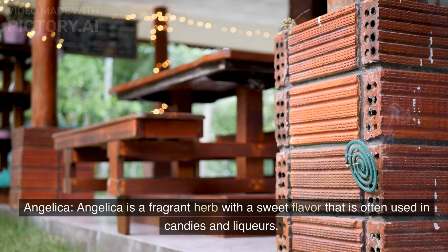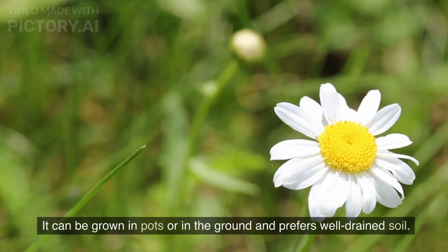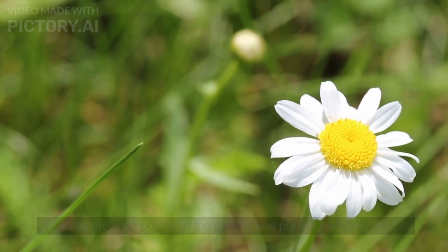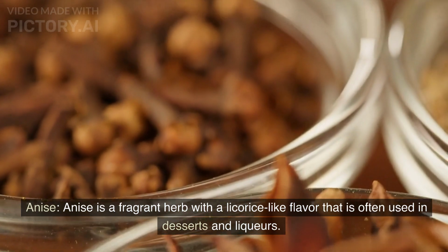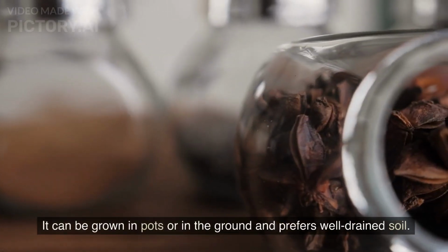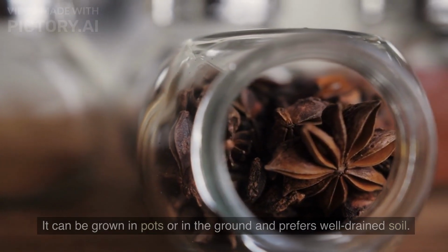Angelica. Angelica is a fragrant herb with a sweet flavor that is often used in candies and liqueurs. It can be grown in pots or in the ground and prefers well-drained soil. Anise. Anise is a fragrant herb with a licorice-like flavor that is often used in desserts and liqueurs. It can be grown in pots or in the ground and prefers well-drained soil.